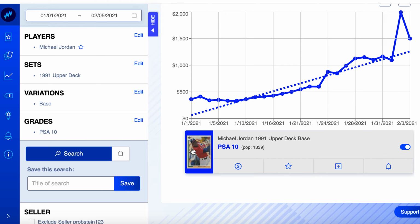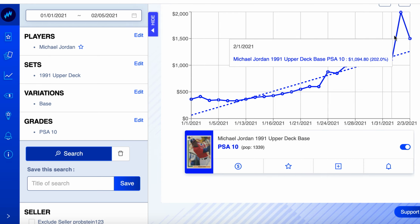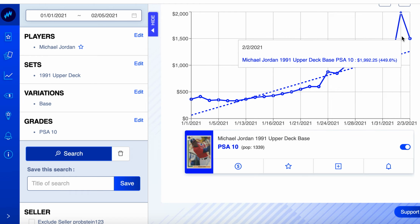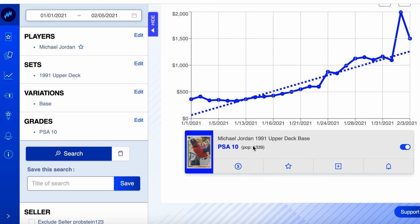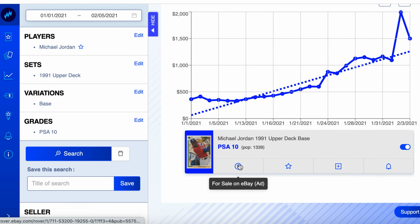Do you buy this one? It is on a bit of a dip, although this sale here concerns me. This is a legit sale, I'm sure of it, but I don't know, that's crazy. Pop count's not real high, 1339. When people think of Michael Jordan's baseball cards, this is the Michael Jordan baseball card. He has a few, but I think this is the one. Are there any for sale on eBay?